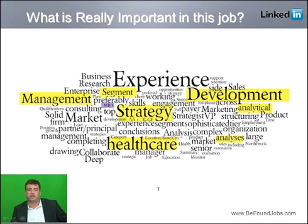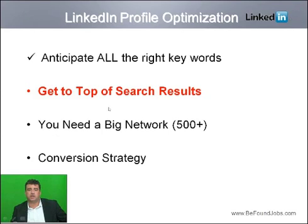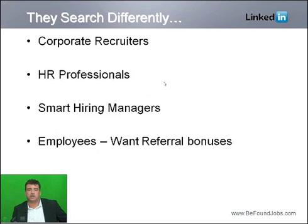That's how you're going to show up on those search results. Now that's step 1 in being found and in doing LinkedIn profile optimization. We're going to go through all 4 of these steps, but next you also want to get to the top of the search results. Let's understand what that means.